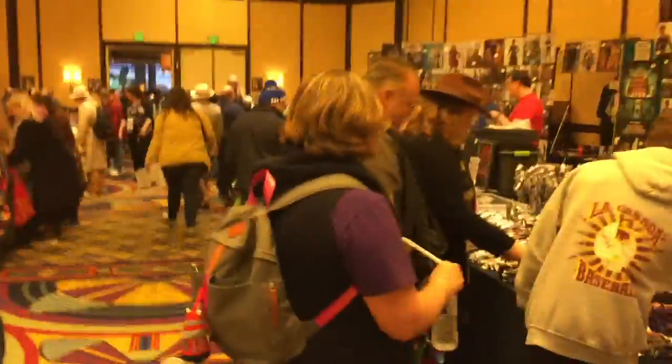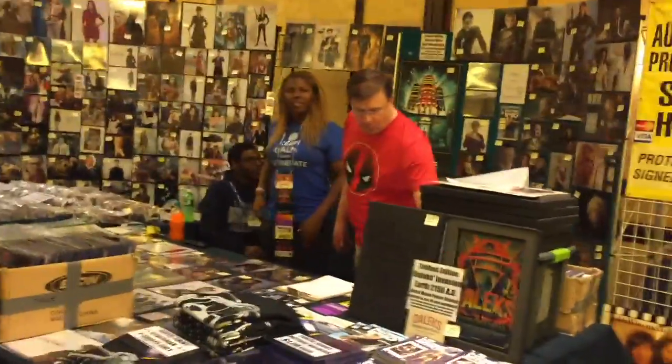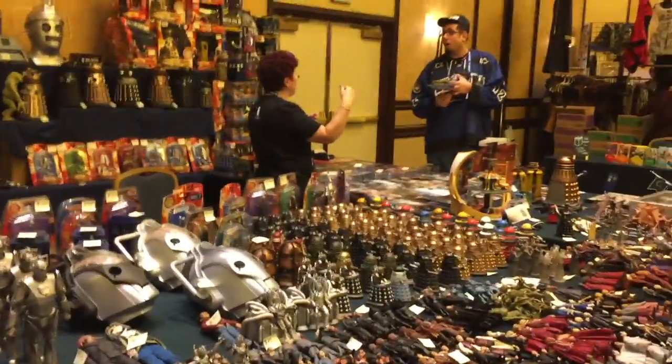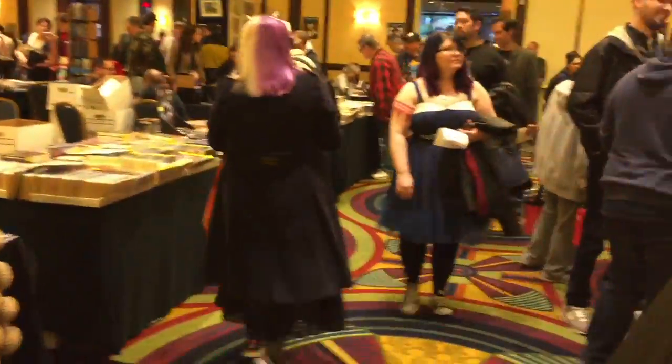This is the main room where most of the artists and the people displaying merchandise and so forth are located. And then out in the hallway and down in some other small rooms there are different activities that go on, including the panel that Blair was on. I got a couple shots of that coming up.